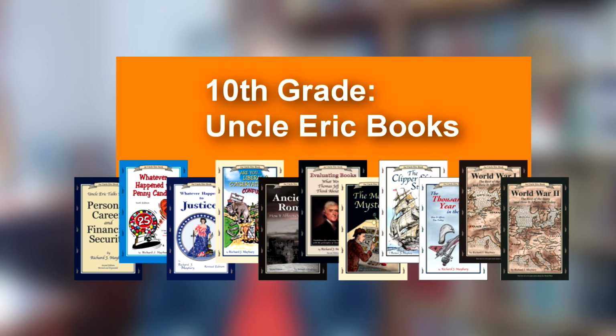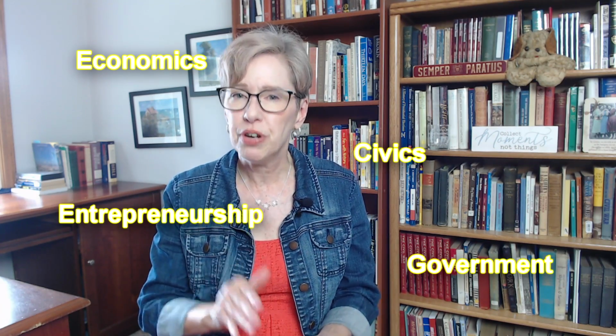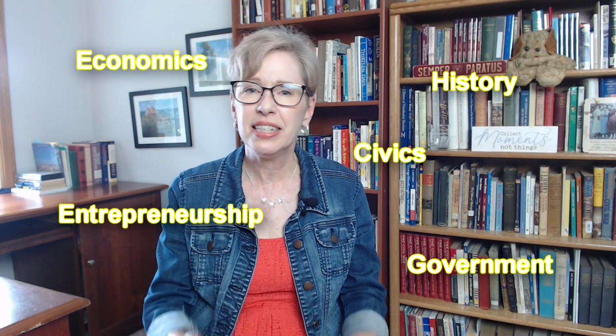Alrighty, 10th grade. And this time it's kind of a whole shelf of books. These are the Uncle Eric books. These books are absolute gems. And this is the perfect age to use them because this is the stage where kids are actually living that whole life meets learning thing. So you've got studies in economics, the nature of government, civics, entrepreneurship, and even history as it affects society today.